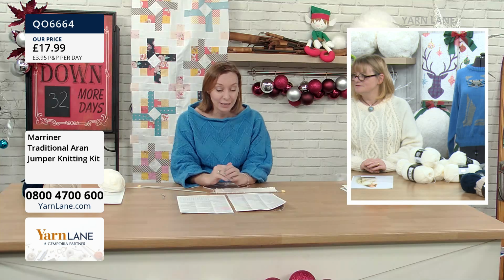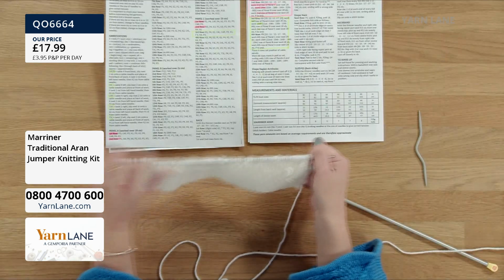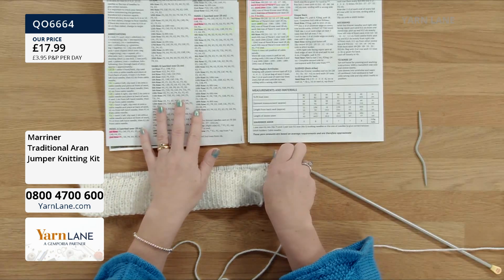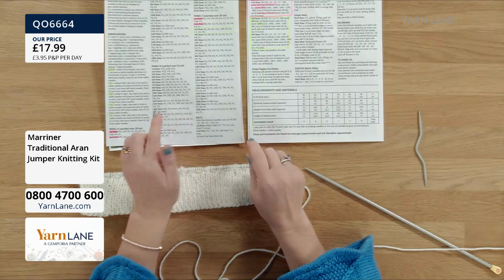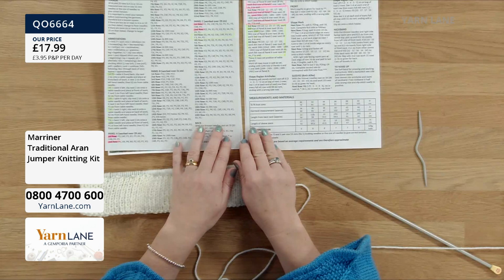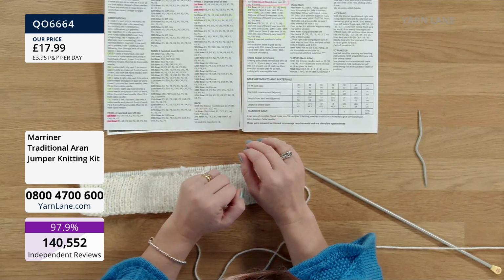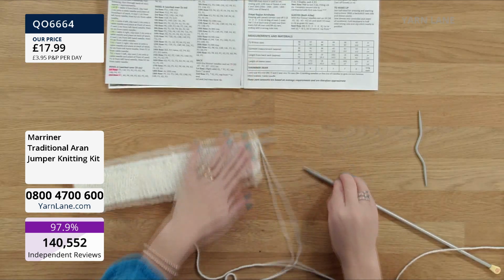So I have done my rib, not quite as long as on the pattern, and I have got to the point. Now this is a pattern you've got to concentrate on, you've got to know where you are with it. If you can see on my screen, I've got little bits highlighted so that I can see where I am.